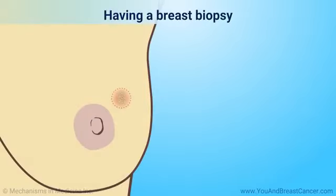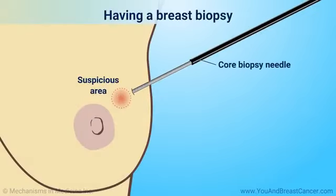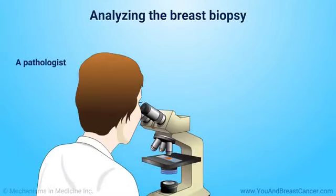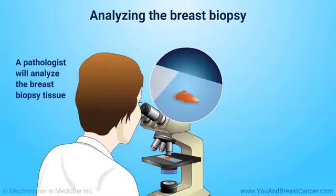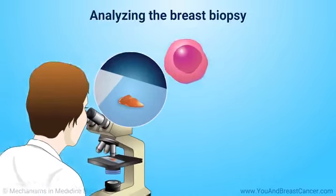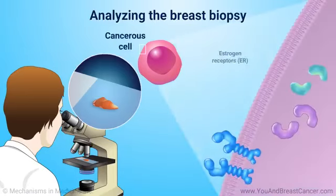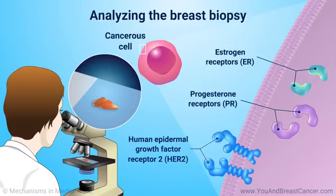A breast biopsy is a test that removes a few cells or a small amount of tissue from the suspicious area in the breast. There are various types of biopsies. A doctor called a pathologist will analyze the breast biopsy tissue by looking at the cells under a microscope and doing specific tests. Their report will let you know if you have cancer and if it grew because of estrogen, progesterone, or HER2/neu protein on the cancer cell. The results of these tests help your doctor choose the right treatment.